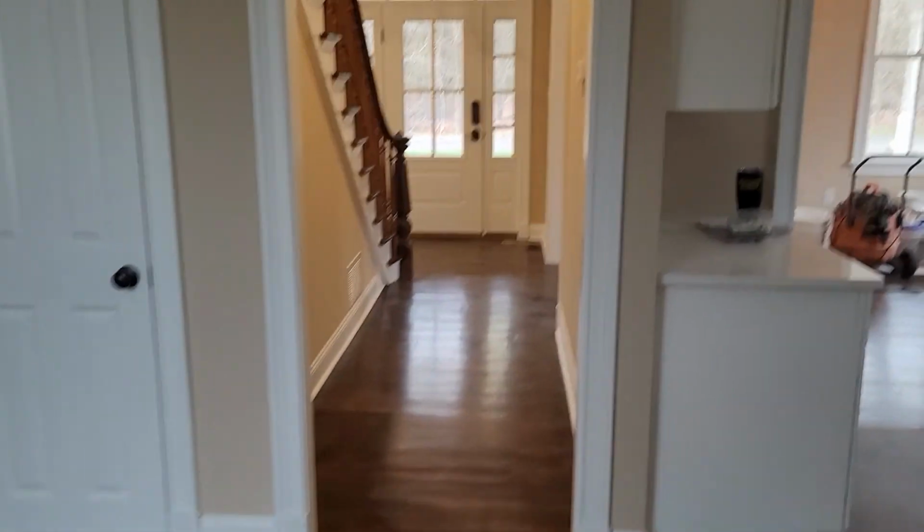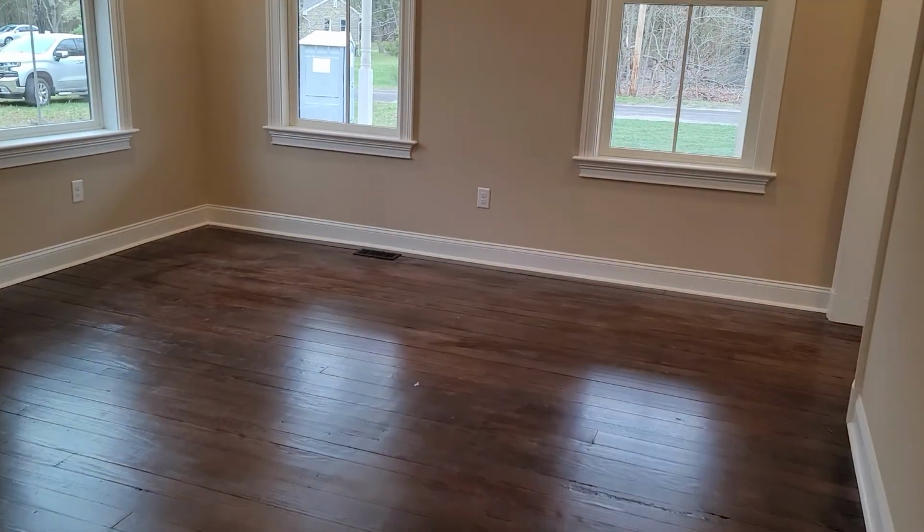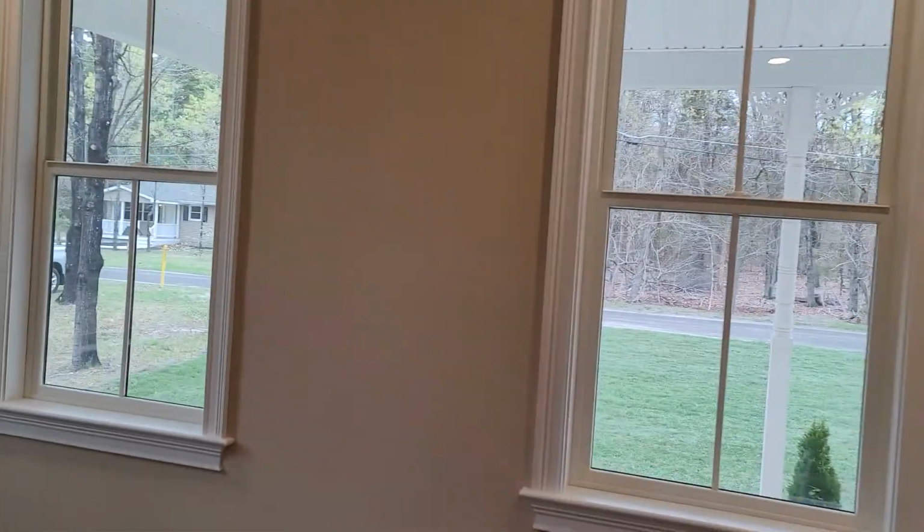The foyer came out nice. Little pantry under the stairs. We've got a powder room here that everybody's aware of if you were following. Laundry room here, which is a mess, but that'll get all sorted out with our equipment there. So we'll go back through the living room. This nice little space. Look at the lighting in here. Isn't it wonderful? All these windows, and especially the dining room.